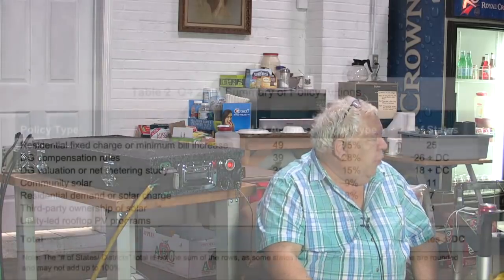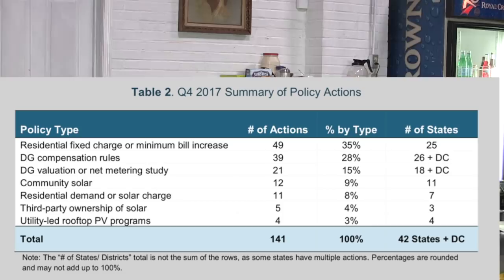So one of their strategies is to simply increase the basic charge that they apply to your utility bill, whether you use any electricity or not. That'll help flatten it out. 31 states plus DC considered or enacted changes to distributed generation compensation policies. That is how they pay homeowners for their generated solar electricity. 21 states plus the District of Columbia formally examined or resolved to examine some element of the value of distributed generation or the costs and benefits of net metering.